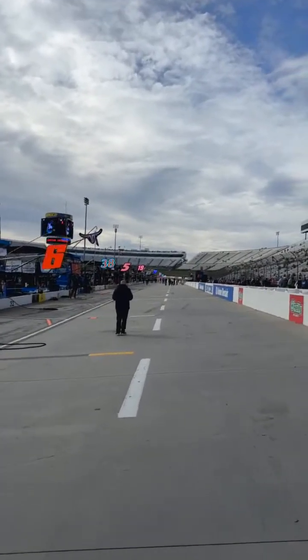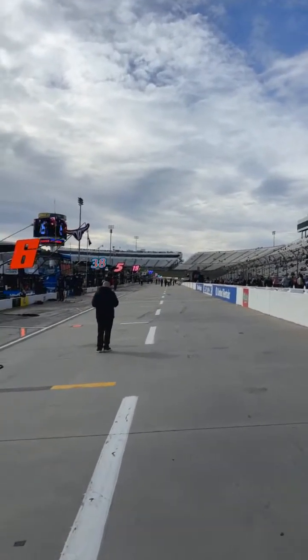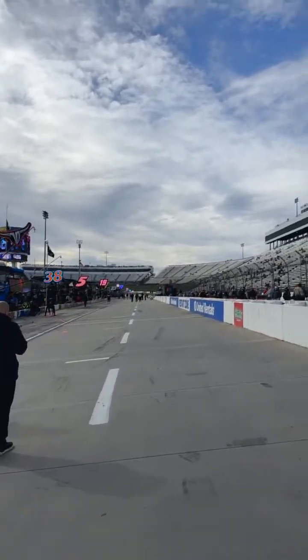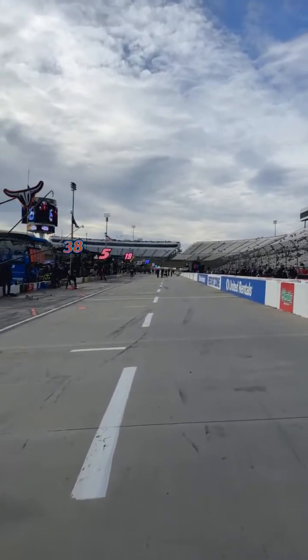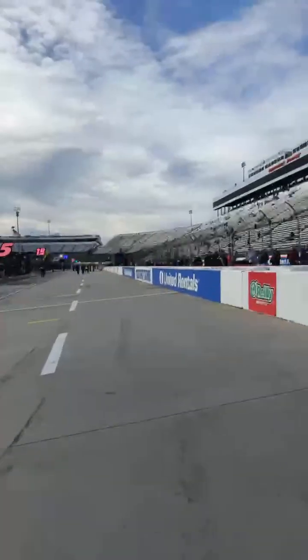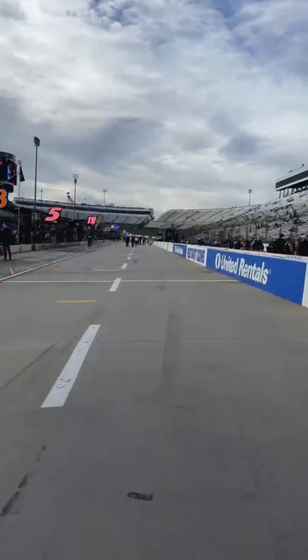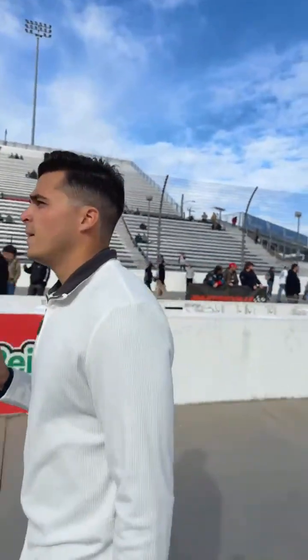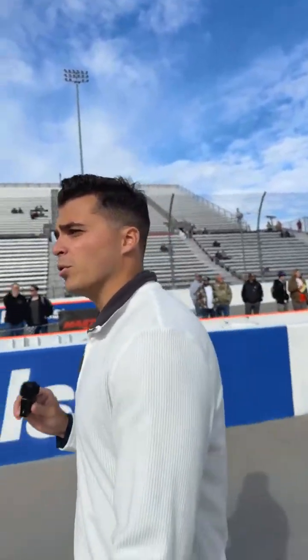The 5 just has a reddish glow in the middle of it. The 19, Chase Briscoe, a pinkish glow in the middle. So when the night shines bright, the drivers can still see their pit box. Pretty interesting indeed. Really cool, checking everything out.